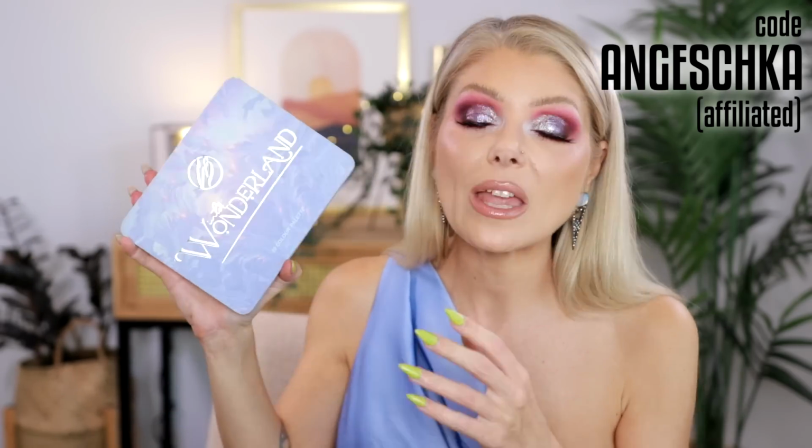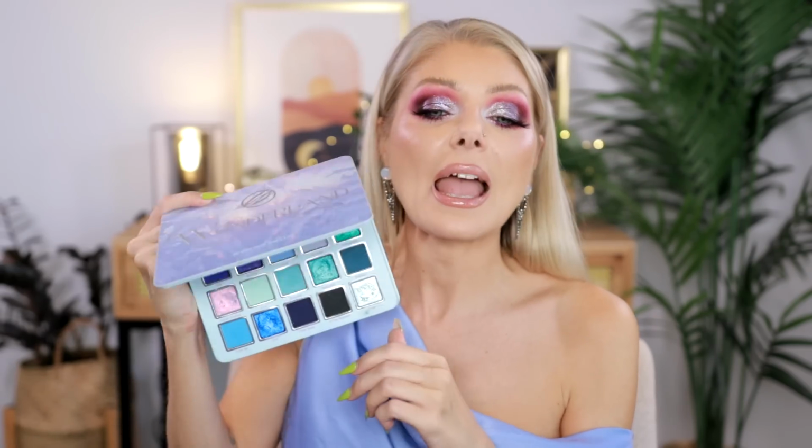And this was my favorite palette of last year. I'm wearing a blue dress today. I love blue. I love blue clothes. I don't love blue interior decor so much, but I love blue eyeshadow. Blue eyeshadow makes me so happy. And this is the Winter Wonderland by Cosmic Beauty.